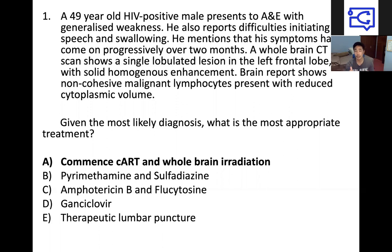So what this patient actually has is a CNS primary lymphoma. That's when you get patients with about a 2 month subacute history, personality change, and a bit of vague symptoms, really. The best way to treat it is with whole brain irradiation or methotrexate chemotherapy.